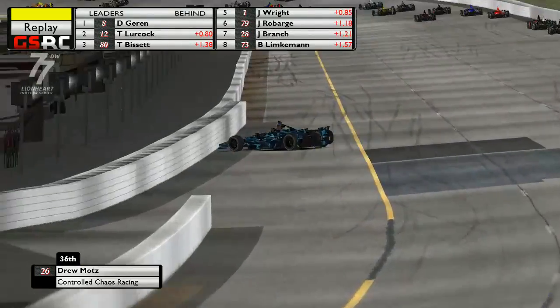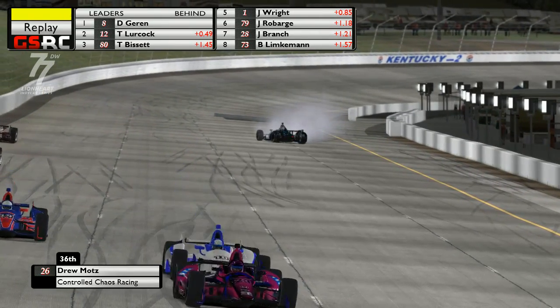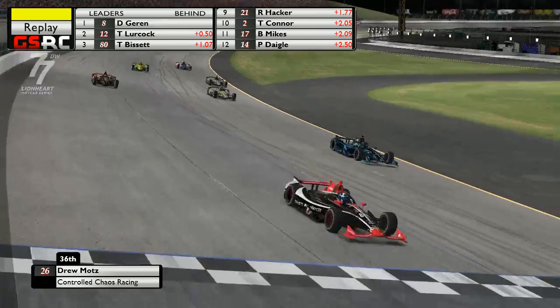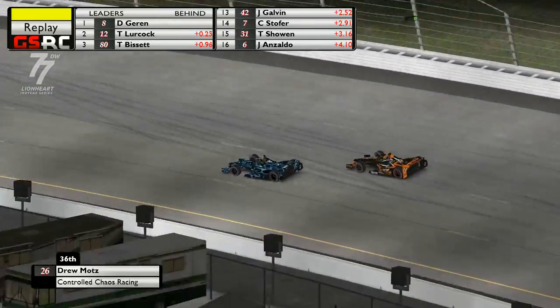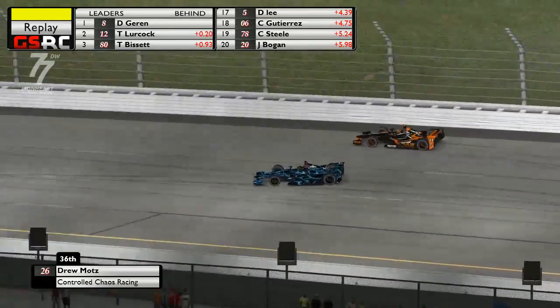Let's pick it up on the replay there. Drew, off the turn. Was there contact? I didn't see contact. Did you see contact, Brian? It was a quick camera angle. We're going to look at this again here on the GSRC replay. We're looking up from the blimp. This is going to be our best look at it. There you see him trying to get down to the bottom.